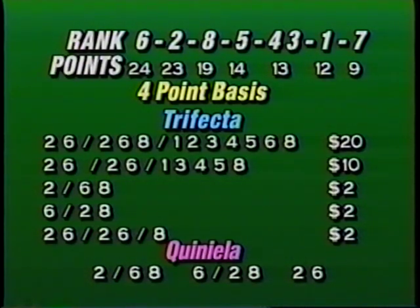I could make a win, place, or show bet using the 2 or the 6. As far as the trifecta goes, I'd have to put the 2 and 6 on top, the 2, 6, 8 in second, and the 1, 2, 3, 4, 5, 6, 8 in third. That bet would cost $20.